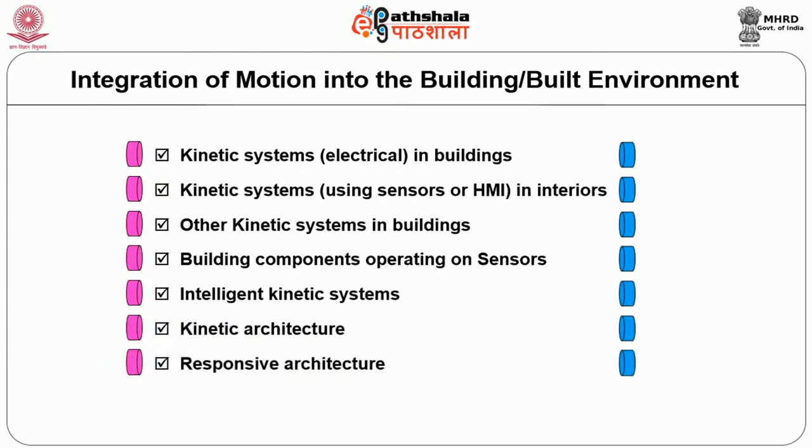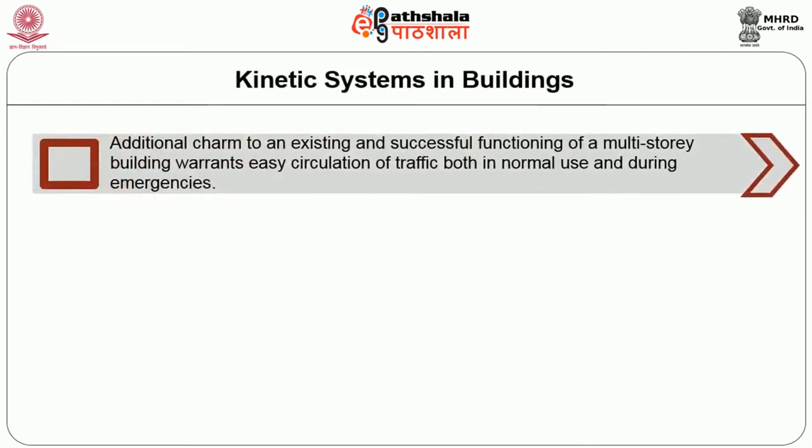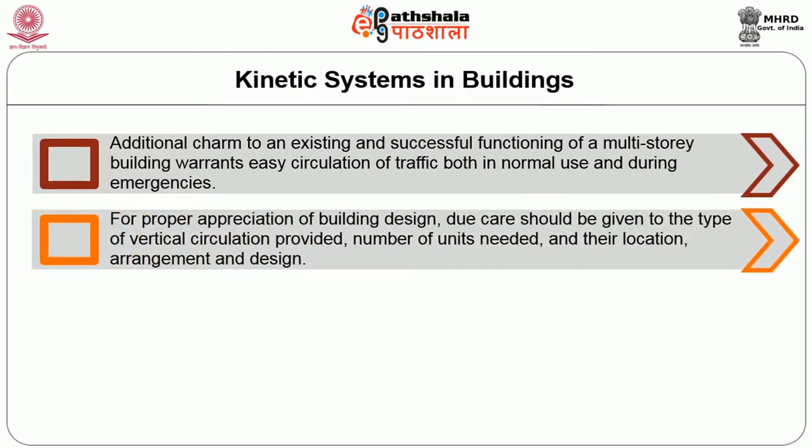Among those listed as examples for integrated motion into the built environment, the one that comes first is electrically operated kinetic systems. What are they? Additional charm to an existing and successful functioning of a multi-story building warrants easy circulation of traffic both in normal use and during emergencies. For proper appreciation of building design, due care should be given to the type of vertical circulation provided, number of units needed, and the location, arrangement of design, etc.